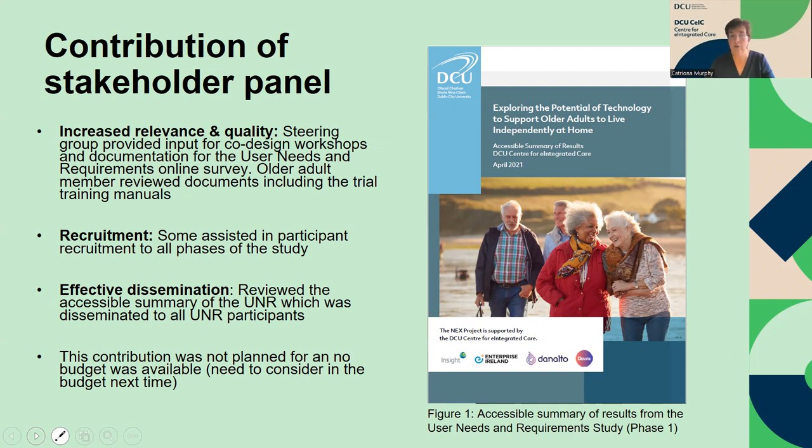And all of the panel, the stakeholders, assisted in participant recruitment for all phases of the study. So we continued to have support from them in terms of recruitment at a later stage. They also helped in dissemination. They reviewed the accessible summary of the user needs and requirements study that was disseminated to all of the UNR participants, once we had that completed. And that's just the picture of that accessible summary that was sent out to participants, summarizing the findings of that initial phase.